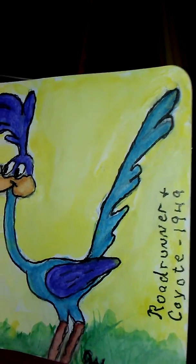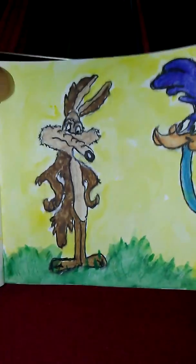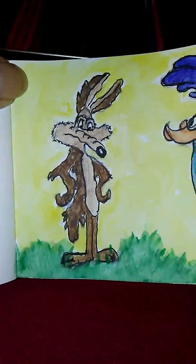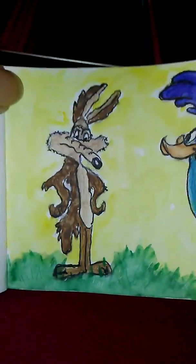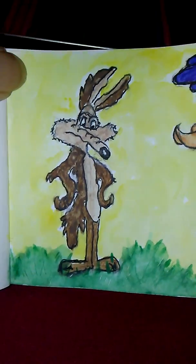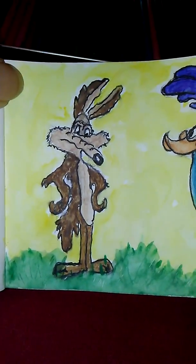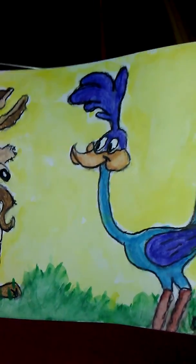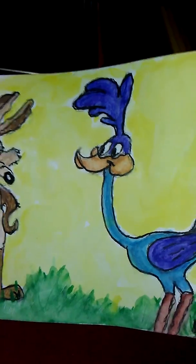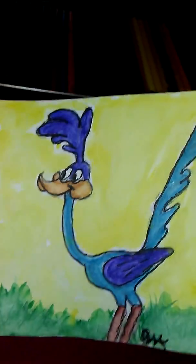Roadrunner and Coyote, 1949. And this is a funny little story I'll share. When I saw the Roadrunner, I thought, oh man, he won't be too hard to draw, but Coyote's got a lot more to him. Hope I can get his face features right. I didn't have a problem with Roadrunner, but it took me three times to get Coyote's face right. That beak just did me in. But there you have it.